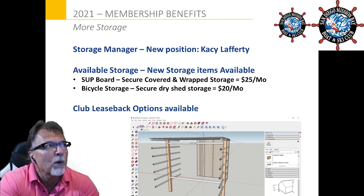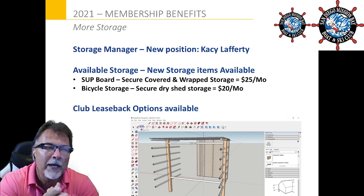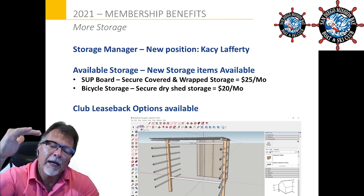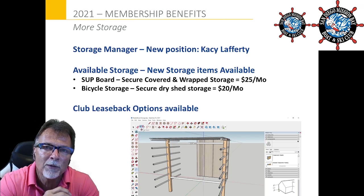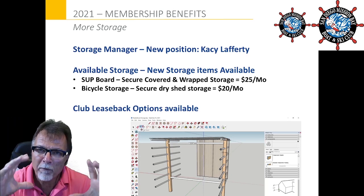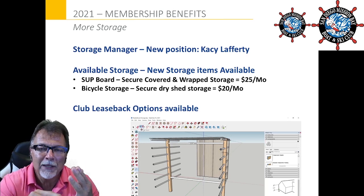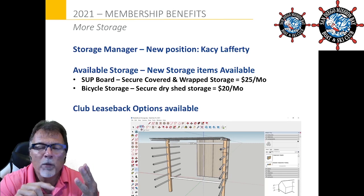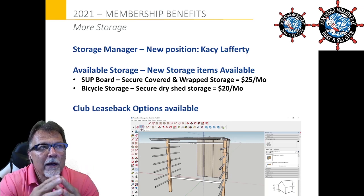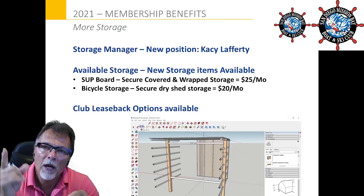So here's what we're doing. We are adding, it's not quite complete, additional stand-up paddleboard storage. On the first design, I have a maximum depth of 12 inches height for the bulk of the vessel. It's a simple design. It will be covered and wrapped storage, and the targeted price is $25 a month.